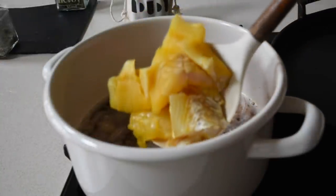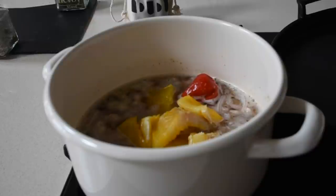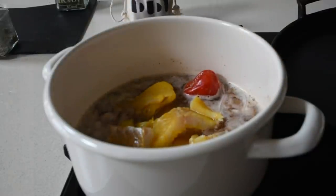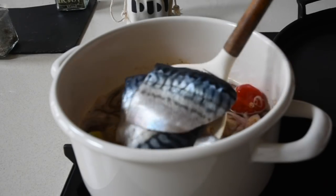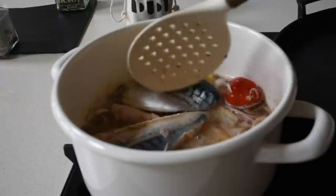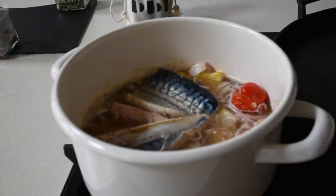At this point, whilst this is simmering, it was simmering for about 3 minutes, I'm adding my fresh fish. I started off with my smoked cod, and then the next thing is I'm adding my mackerel. This is a no-fuss, straightforward dish that you can have ready within about 15 minutes. I've got some squid rings that I've added to it.